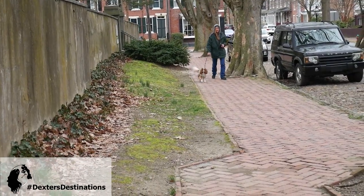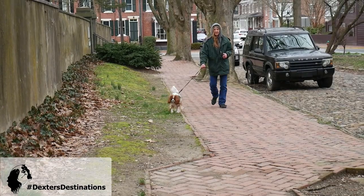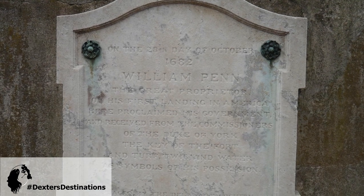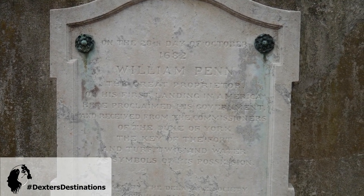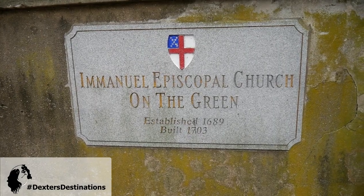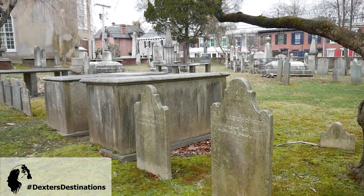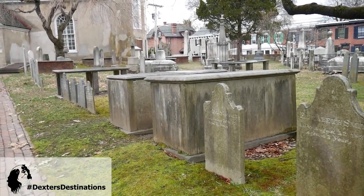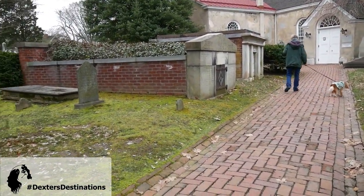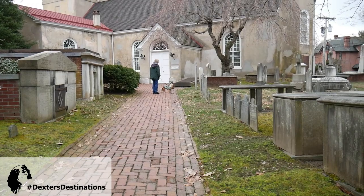And Levi and Chris are joining us in our next little excursion. Levi's ready for Dexter. 1682, William Penn. Alright, so let's go take a peek. Wow. Some really old graves here. We're going to keep the boys on the path so they don't disrespect any of the resting people.